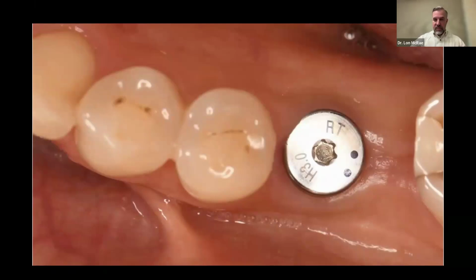When you look at this, we've got great attachment around it. It looks absolutely beautiful with the attachment around. But what do we see? Is there any problems with this? What I want you to really pay attention to, see if I can get, I'm going to go back.